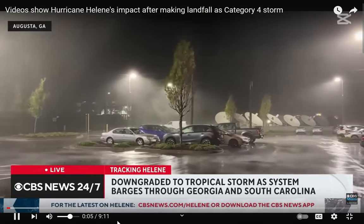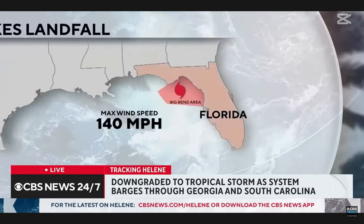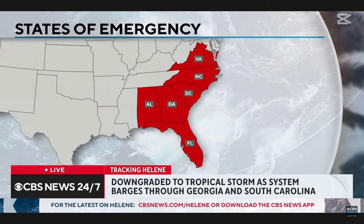advisories and warnings. The system made landfall in western Florida in its Big Bend region last night as a Category 4 hurricane. At least four people have died as a result of the storm. The governors of Florida, Georgia, Alabama, North Carolina, South Carolina, and Virginia all declared emergencies in their states. Well, CBS News national correspondent.